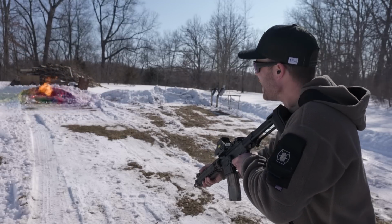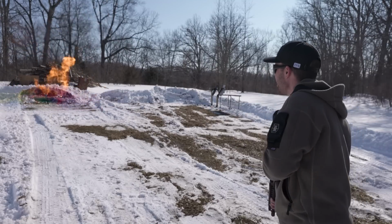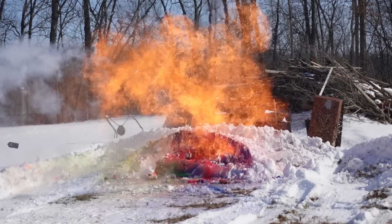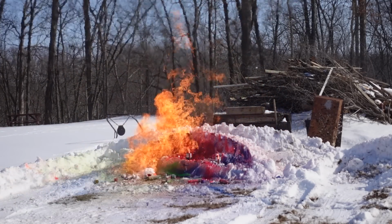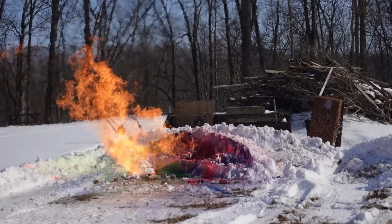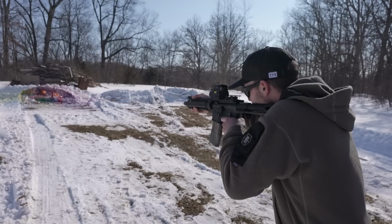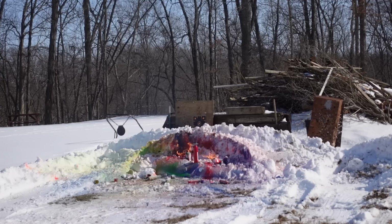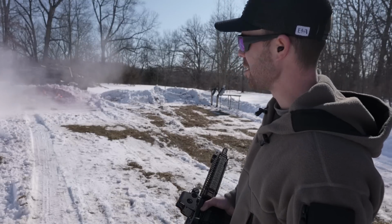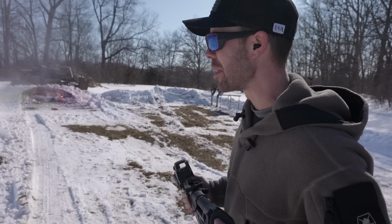Whoa, that came like halfway back to me. That was awesome. See if we can put it out with the fire extinguisher. Well, it put out one of our fires. Oh, no, it didn't. It just relit itself. All right, so it's not putting out our propane cans, but it's still pretty cool.